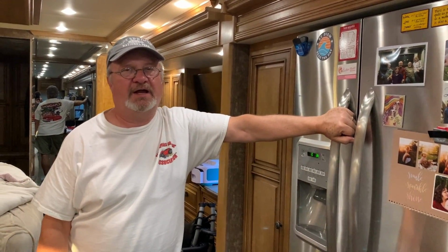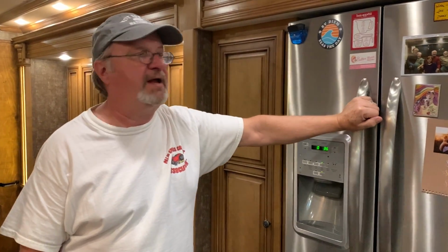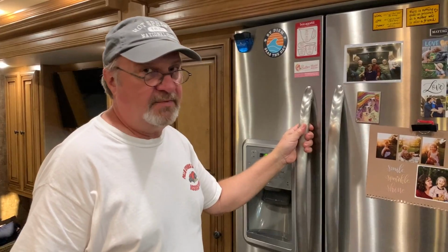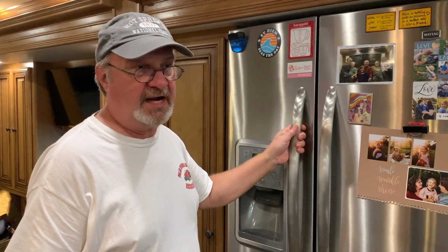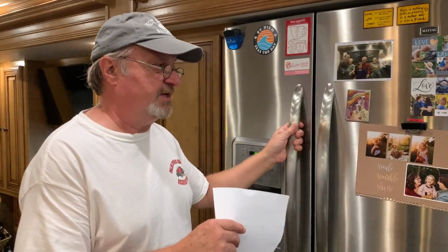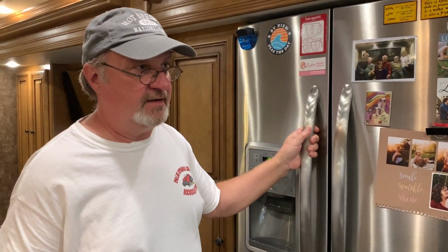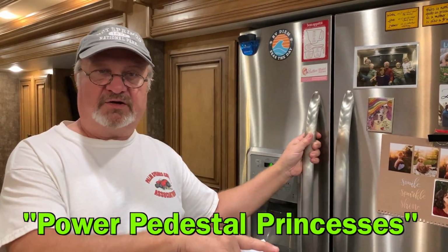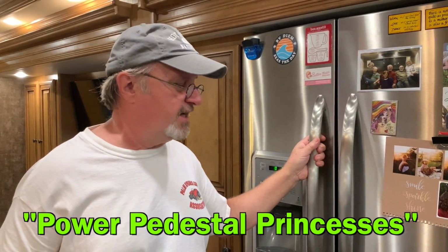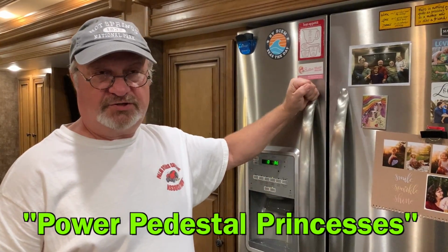Sue and I have a residential refrigerator, and as I had stated, we have no propane on board, so obviously this is not a propane refrigerator. But many people do, and they're really great products. Allows you to boondock and not have to plug in. This thing is an energy hog, and that's why Sue and I are basically power pedestal to power pedestal. Even though we have a solar system and good batteries, we prefer to stay plugged in. But no fire safety video would be complete without talking about refrigerator fires.